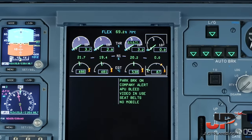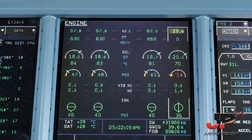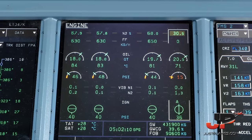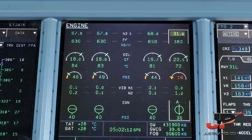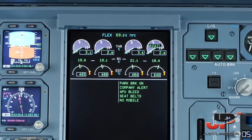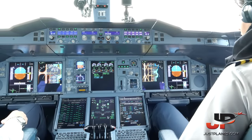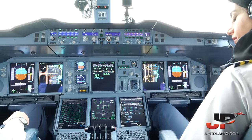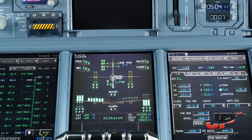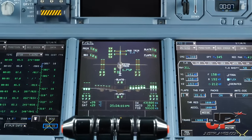Checked. ETIHAD 622, requesting taxi. More than Echo 9, short of Echo. Flight control check. Roger, you got a clearance, confirm? We do have. Okay, Roger. Fold down. Echo 13, stand 208, okay, that's checked.